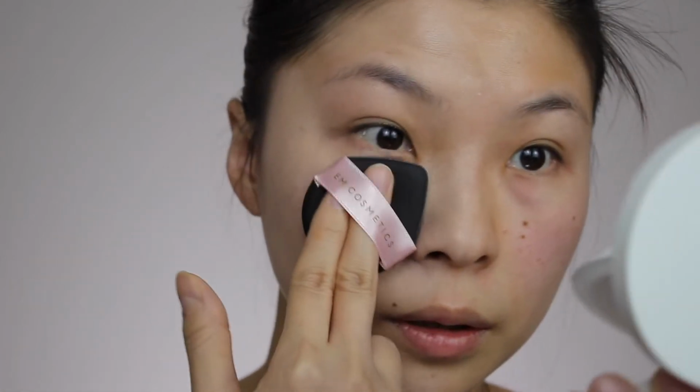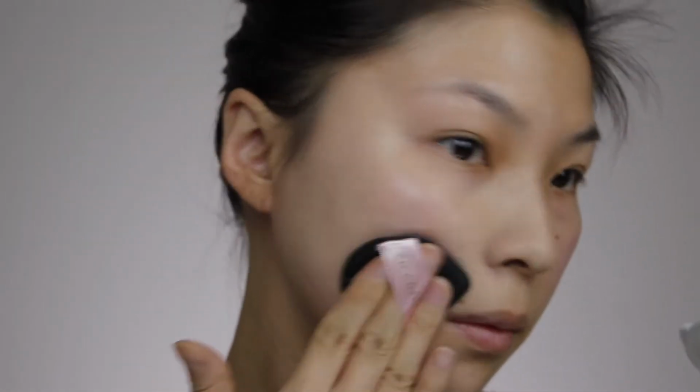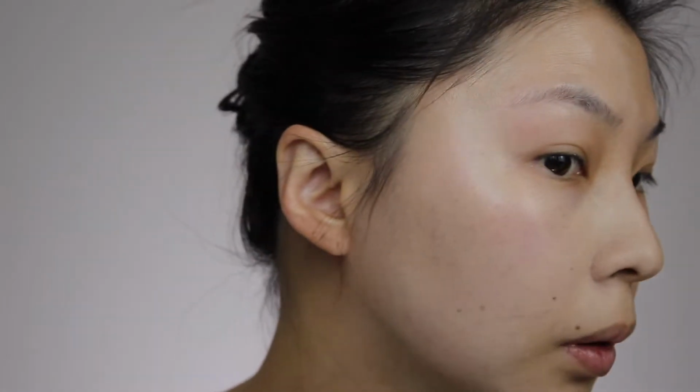The shape of this is really nice to fit into your inner corner, and it feels really light on the skin. And it actually covers quite well. I would give it a true light coverage, you know, light, but it covers. It feels light on the skin, not too sticky. So far so good. Let's go ahead and finish applying.